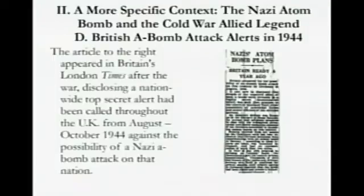That they're not just doing paper studies is evident by this little article that appeared, kind of reproduce it over here, and I'll try and summarize it for you. In the London Times in August of 1946, this was after the war was over, the article tells you that in 1944, from August to October, the entire British fire department, medical profession, and constabulary was put on a 3-month-long secret alert against the possibility of a German atom bomb attack against the United Kingdom. So in other words, they admitted after the war, but clearly the British are worried that German atomic research is much more advanced during the war than they later admit is possible after the war.